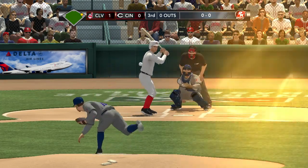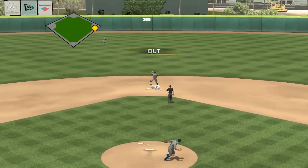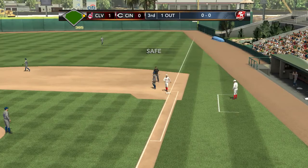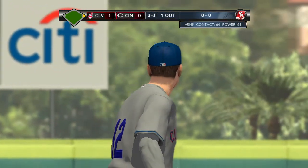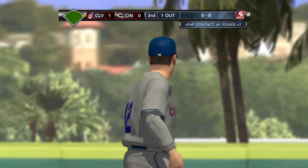Pitch on the ground to second. He picks it up, over to second for one. Back to first, not in time. One and two won't get it. They get the lead runner at second base, but I think they would have liked to have gotten two right there. And their pitcher at the plate now.